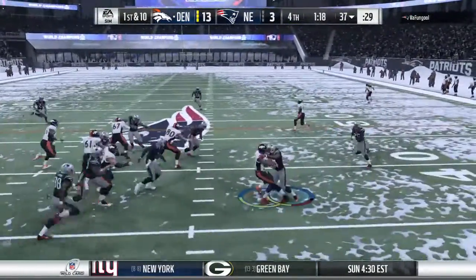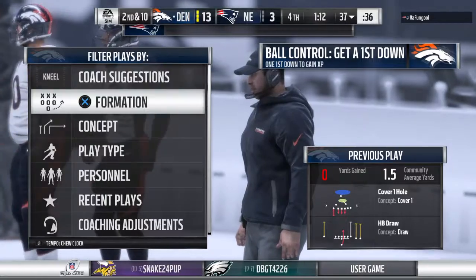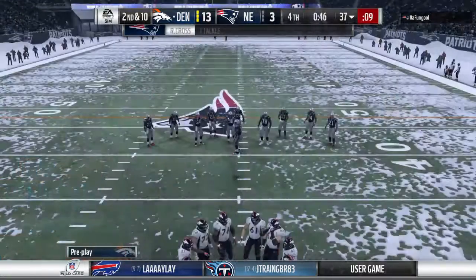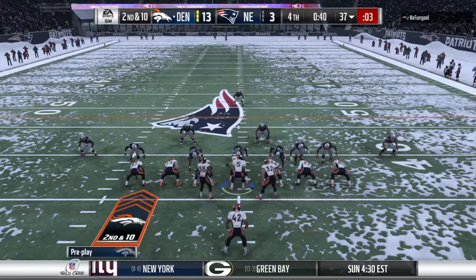Mixon gets the nod to start the drive. Trying to run inside, but nothing there. No gain on the play. It'll be second down. Well, there was no blitz. That was just a draw play that, to be frank, didn't fool anybody. Did we hear the entire stadium screaming draw? Because it felt like everybody was all over that play, and the defense won that battle.